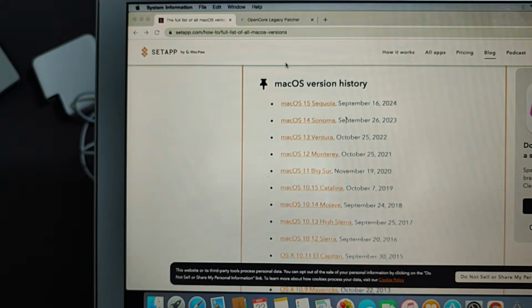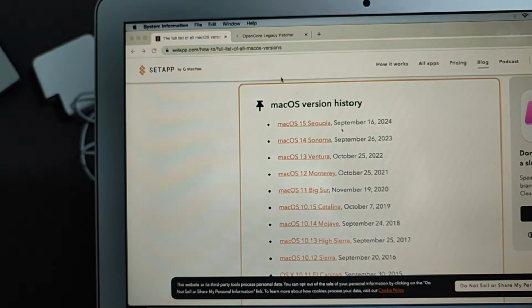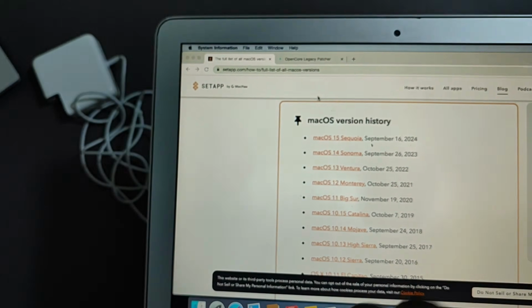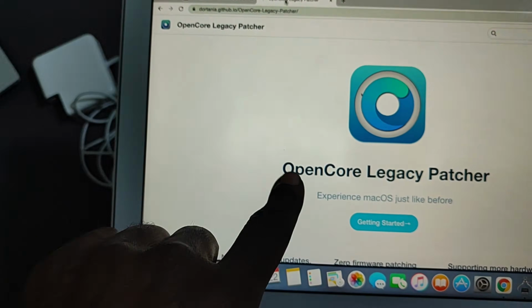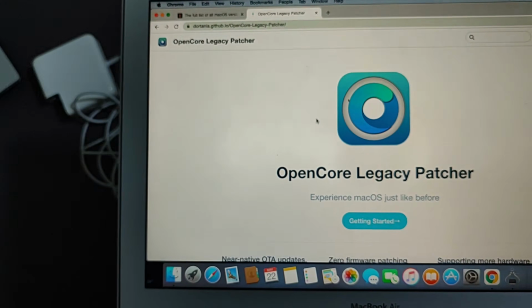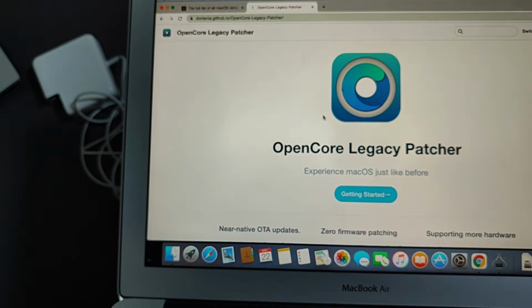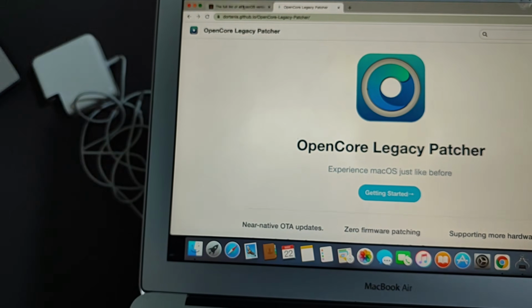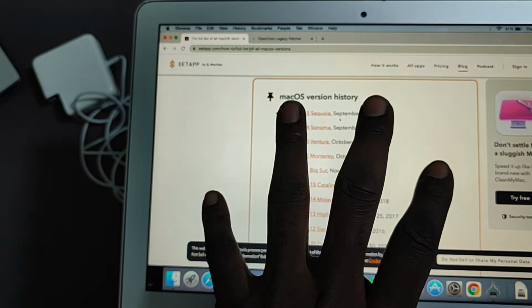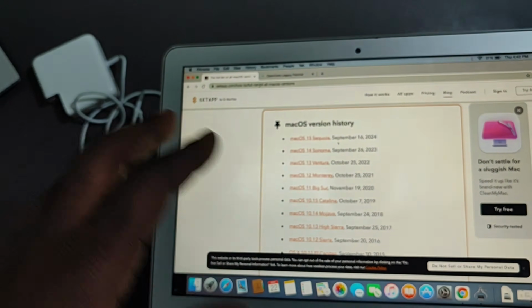Therefore, maybe you'll need to install Sonoma, Sequoia, or even Ventura. So that is still possible, but you'll have to do it the backdoor way, through the OpenCore Legacy Patcher. With this, you can install any OS on any MacBook, even the oldest one. So you can use the Legacy Patcher to install macOS Sequoia, Sonoma, but this is a bit technical. So this particular MacBook is still very usable with all those macOS versions.